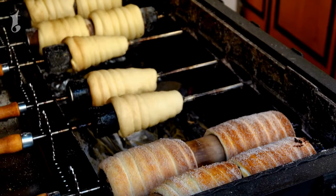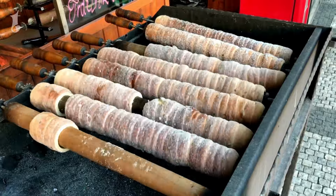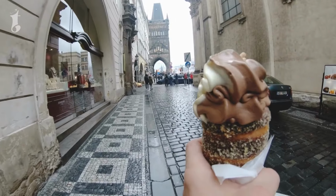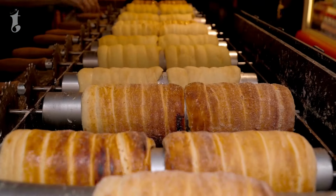There's this amazing treat called trdelník. It's like a sweet dough that's wrapped around a stick, then grilled, and finally dusted with sugar and cinnamon. Watching it being made is almost as fun as eating it. When you take a bite, it's warm, crispy on the outside, and soft on the inside. It's like a hug for your taste buds.